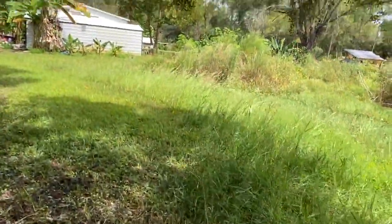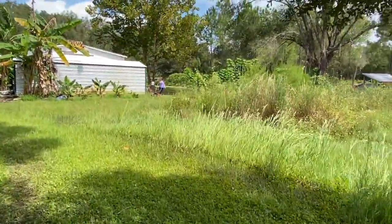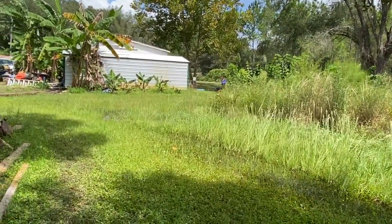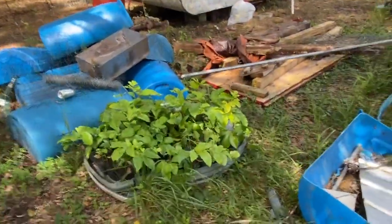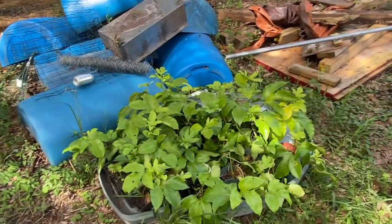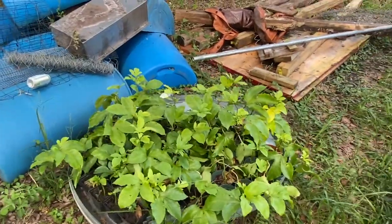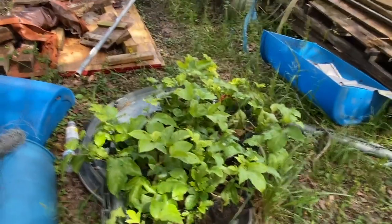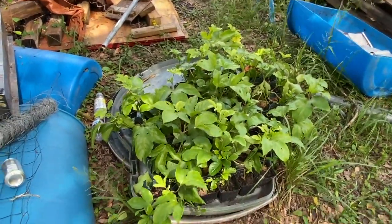Amy's out there mowing some grass. It's finally stopped raining enough so that she can actually mow. You saw my passion fruit cuttings that I took a while back, a video we did back. They are doing great. They've all rooted up nicely and they're growing great. I'll be taking these to market soon.